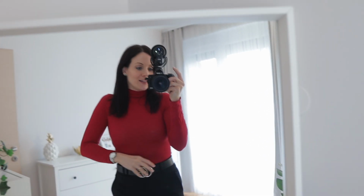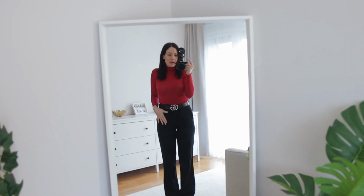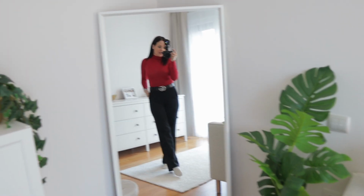And this is the outfit that I'm gonna be wearing today. This is my inner layer. So I have my black pants, black belt. You've seen the silver jewelry already, and yeah, this is my inner layer.